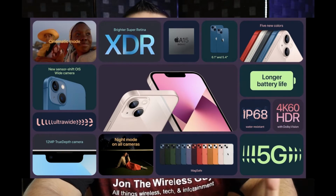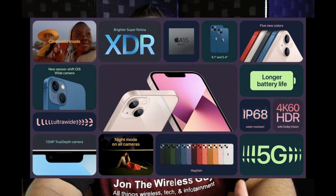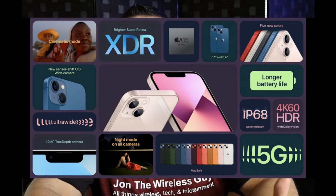The Mini for 128 gig starts at $699. The 13, $799 for the 128. So great options there. Entry level iPhone, but definitely packs a punch with some of the features that they gave to the 13 and 13 Mini. Most of those were previously reserved for the Pro series, so that's great to see.